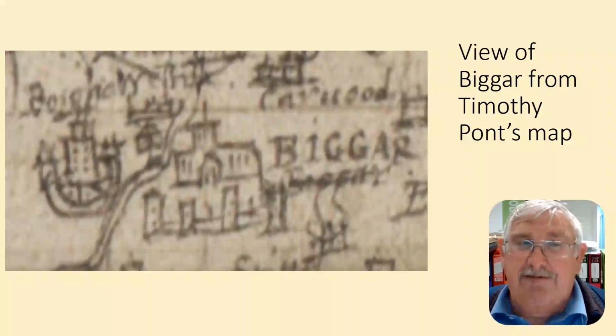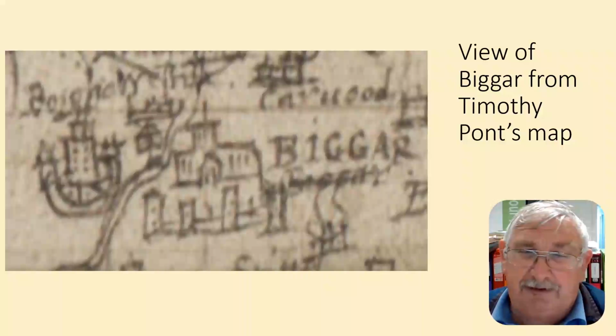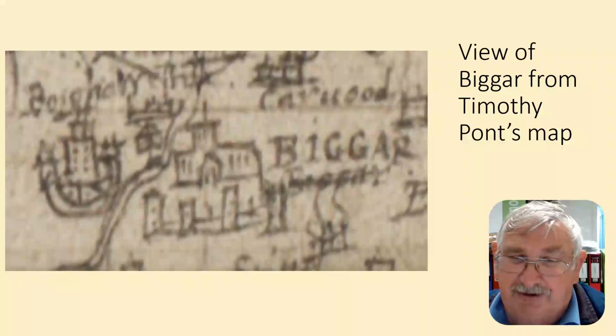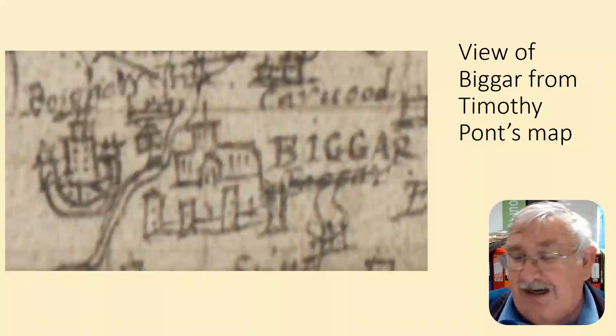We now go to look at the Castle of Boghall. I'm afraid this particular map looks a bit out of focus, but it does show the Castle of Boghall, which is shown actually in basically two separate drawings. On the left-hand side of the photograph, there's a tower house, and then on the right, there are a number of towers which more or less represent Boghall Castle in 1596, when this plan was drawn.